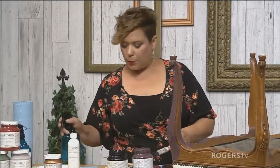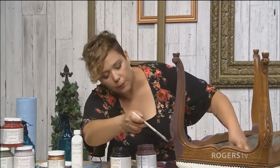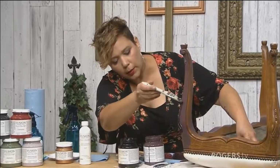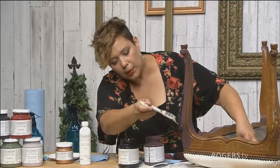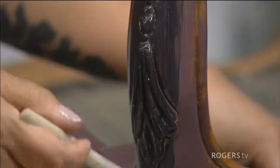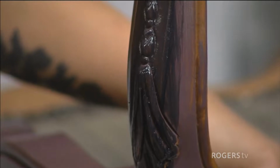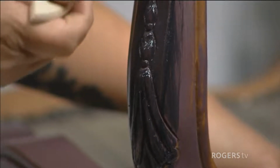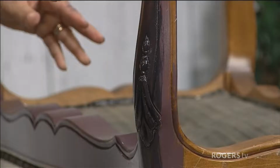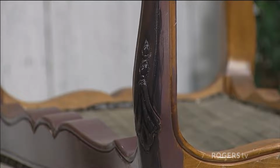Again, this doesn't have to be perfect. And if you do it and you don't love it, then you can just change it up. So I'm just going to put just a little bit of black on here. So you can see I'm kind of mixing in the colors a little bit. Okay. Let's see. I kind of like this actually because it's just giving it a little bit of a smoky feel to it. You see that? And it's going to make the detail stand out.